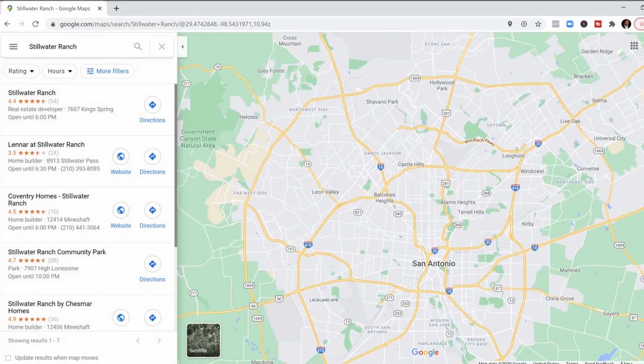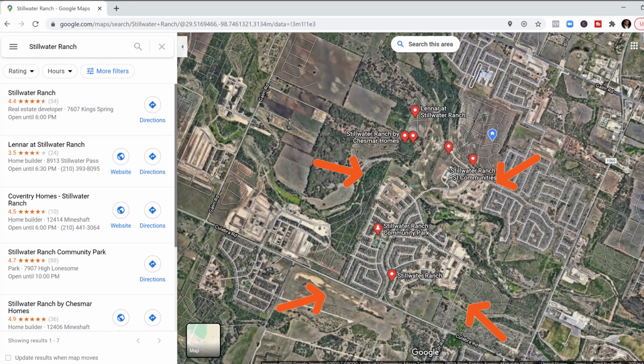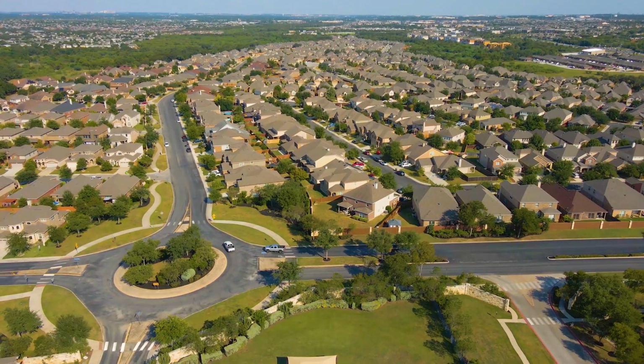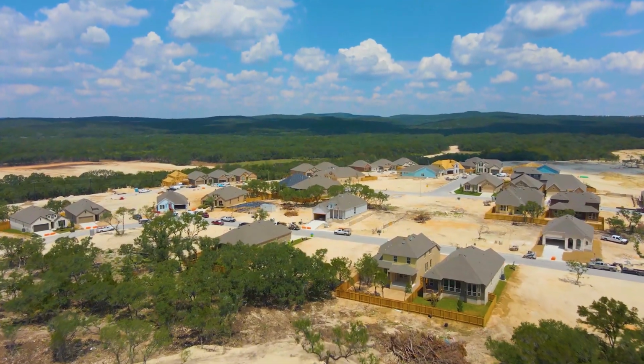First up on our list is Stillwater Ranch. If you're checking out the map, Stillwater Ranch is located in the far west side of San Antonio, just outside Loop 1604, right off of Culebra Road. As one of the fastest growing parts of the city over the last decade, the far west side is home to many of San Antonio's newest subdivisions and several new home communities currently under construction.